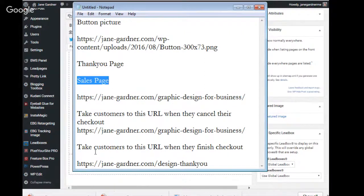And then they also ask you, where do you want to take the customers when they finish checkout? So it can either be to your thank you page, or to where they can set up and go on your email system, and then your email system would send them the product.